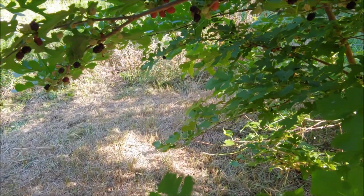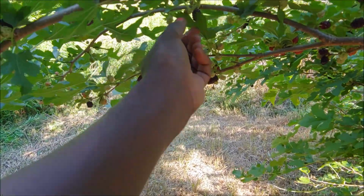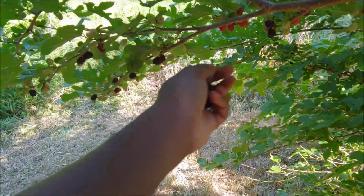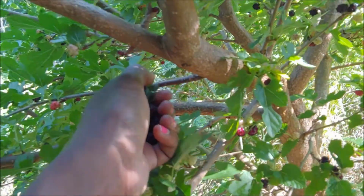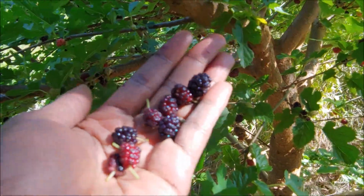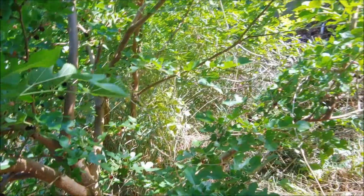Noah's been spending a lot of time picking and eating these. My mom was here yesterday. She came down and picked a whole bunch. And both of the trees, we have two trees actually, both trees are really, really heavily producing right now.